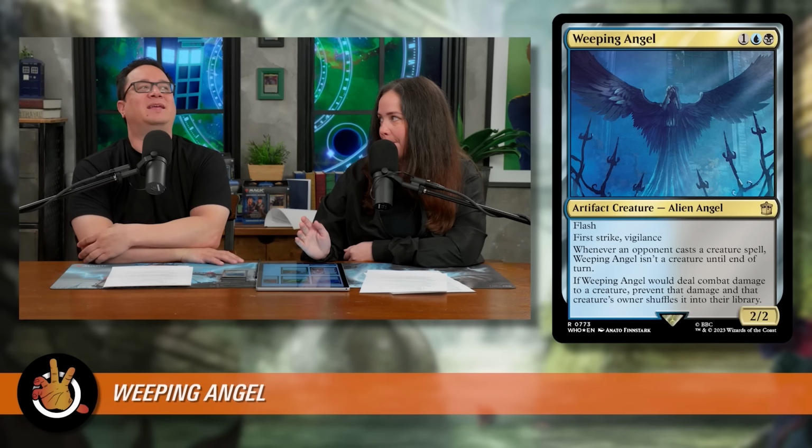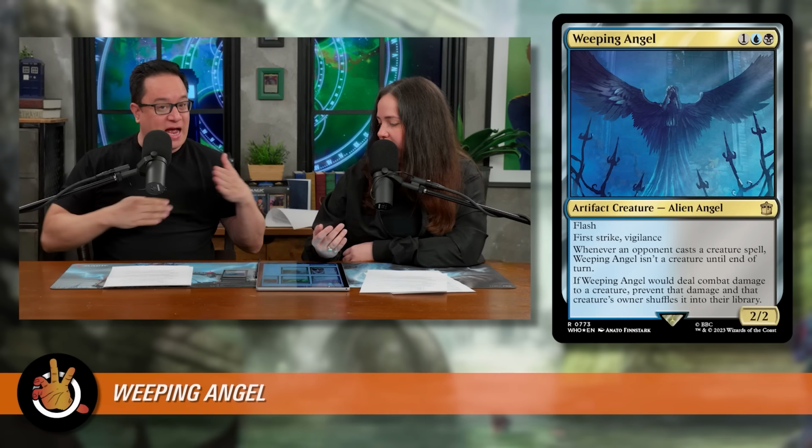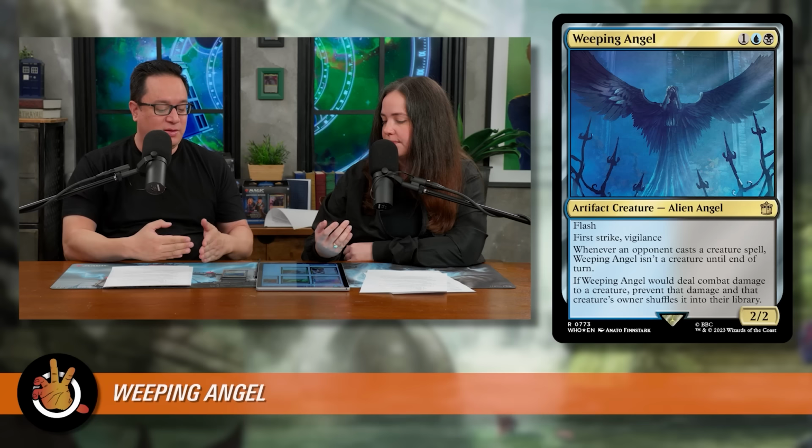I couldn't afford to shuffle my thing in. Or I just wanted to cast spells. Like, I'm playing an instant or sorcery deck. I'm playing an artifact deck. I don't have creatures to make this thing. Yeah, the thing here is it has first strike, so it deals its damage, right? And then the thing gets shuffled in, so it doesn't die. Yeah. The first strike is really what makes this insane.